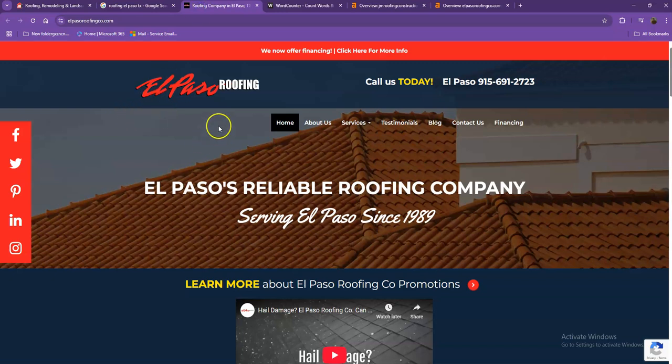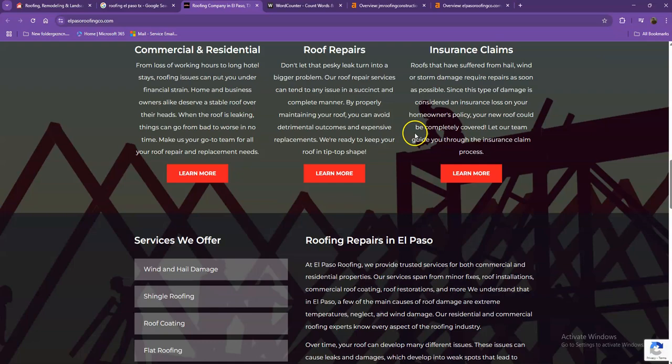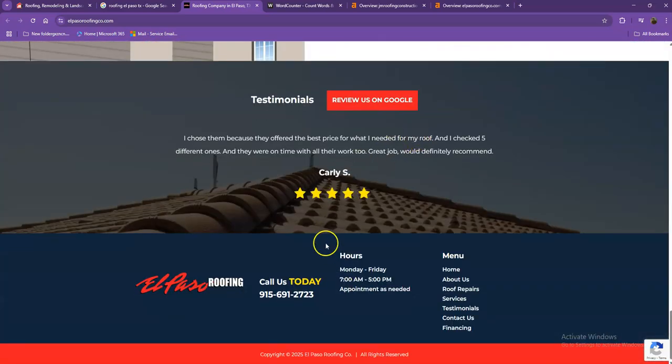So for their website, they also have their logo at the top. They also have their phone number, good photos and videos, a good amount of content, services they offer, a pretty good layout as well, and client testimonials.